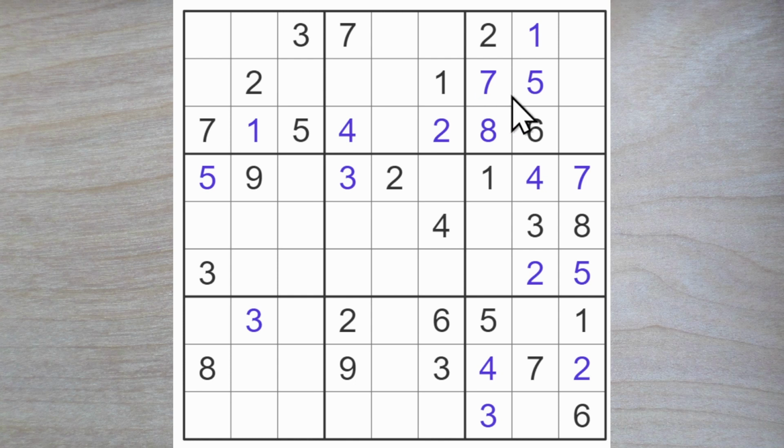Fives are now restricted. 5 blocks here, 5 blocks here. 5 must go here or here in column 4. We need a 6 for one of these squares and the 6 blocks here. So this is a 6. What's the other one? Quickly now. An 8.